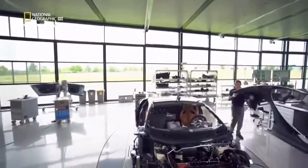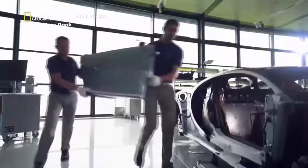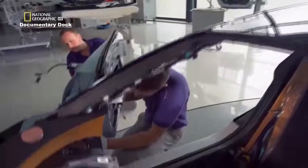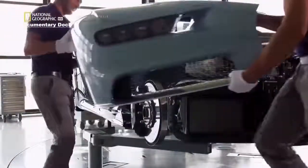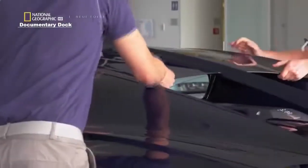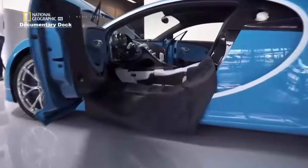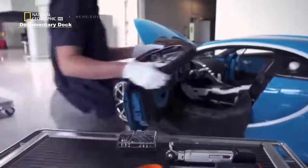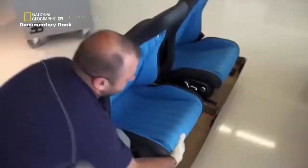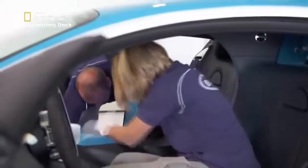Next, they install the curved sides, which are the largest carbon fiber body panels in the automotive world. Then the doors go on. Front quarter panels. And rear engine cover. The level of detail is nearly unmatched. Once the exterior is in place, they're ready to fit the handcrafted interior elements. When you're building a 2.4 million euro machine, authenticity is the key.